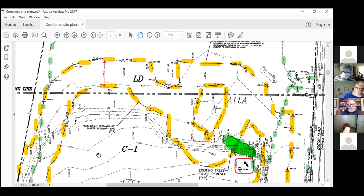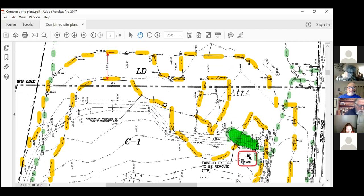Okay, so the next question is, what soil types are found on site and is there any concern? And Chris had shown you where the listing of those soil types are. So this is one soil type here, ATTA, right? These are the zoning, LD and C1. So you can see above this line is, I guess, low density housing and below is C1. So it's a combination of these two lots where we're going to put this senior community.